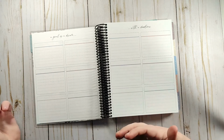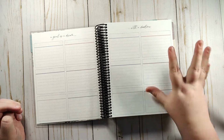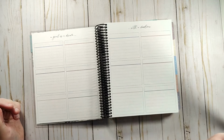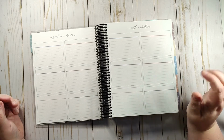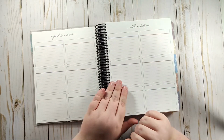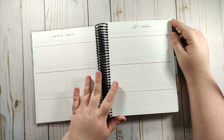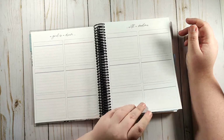In 2021, I changed it to do our debt tracker. So I made stickers with all of our debts and listed what we paid and what the balance is. And that was really nice too. This time, I think I'm going to do something different. I think I'm actually going to do a savings tracker. And so we'll see how this turns out.